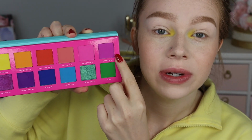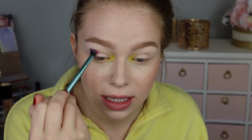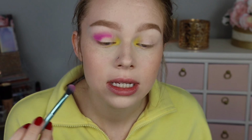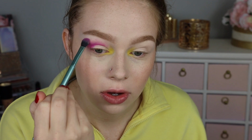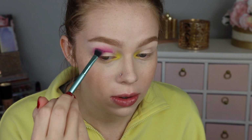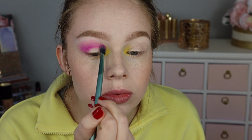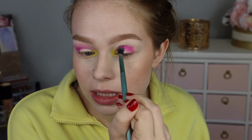Next, I'm gonna take this purple right here called Starling, and I'm just gonna throw that. Ooh, okay, that pulled so much more pink than I was expecting, but it's so pigmented. I'm just gonna put that through my entire crease and then start blending upwards. I'm being very careful right here. I will blend that area in a moment, but I'm gonna wait until I have almost all the product off of my brush because I want it to not be choppy, but also I don't want it to turn orange between the pink and the yellow. I want them to keep their own. So I'm just gonna blend really, really lightly right here. Cannot believe how pigmented that shade is.